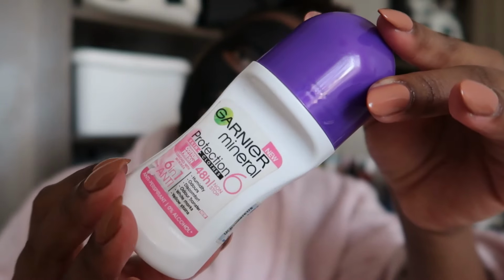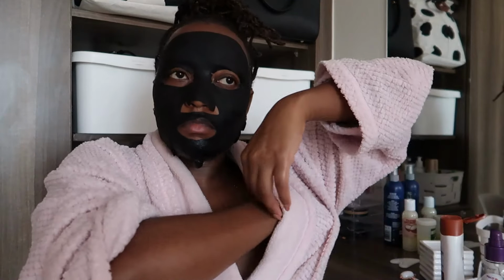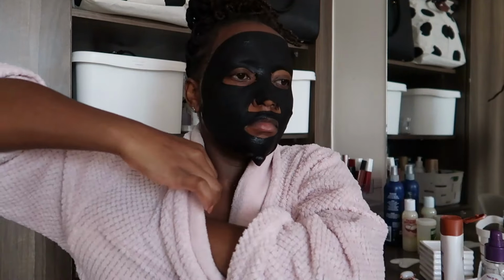For my deal, I'm going to use this Garnier deal that I got as part of a PR package last year, and I've been loving it since.